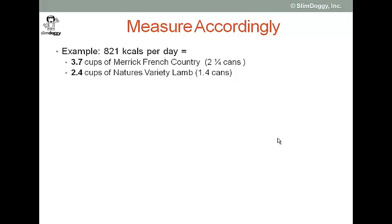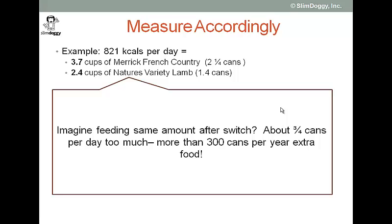So here are two foods. One's Merrick French Country, and the other's Nature's Variety Lamb. These are both canned foods with very different calories per 8-ounce serving. To fulfill an 820 calorie per day requirement, you would need to feed 3.7 cups of the Merrick French Country food and only 2.4 cups of Nature's Variety. That's a big difference. And imagine if you were switching from Merrick to Nature's Variety and you kept feeding the same amount of cups per day.